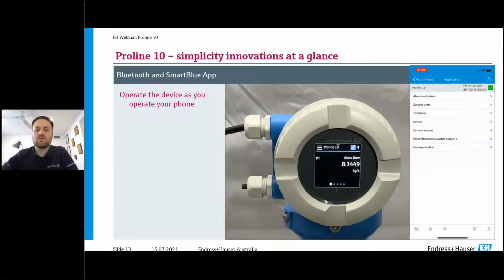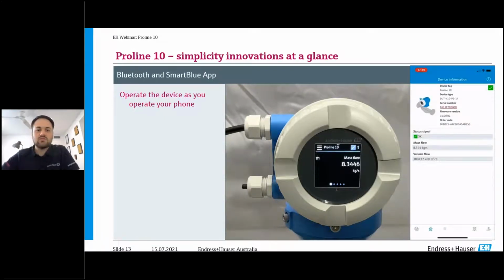The Bluetooth has a range of up to 20 meters, and the SmartBlue app is available for Android and iOS as well. So all those additional functionalities that come through the display are also available in the SmartBlue app, and it's easy to use.